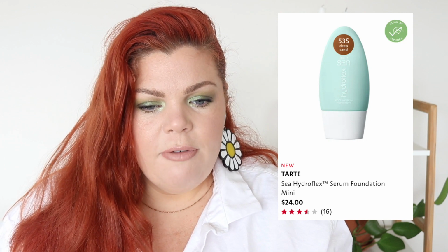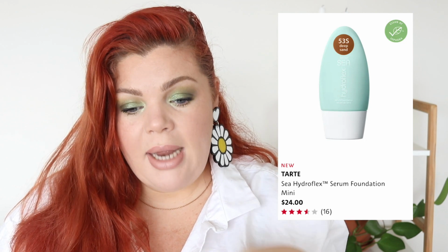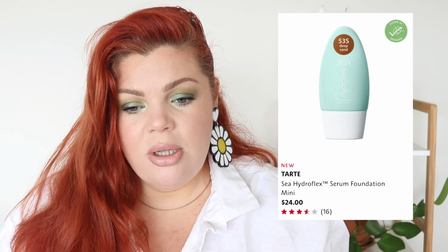I bought the mini for $24, and when I bought it, they only had the mini on the website, but now they have the full size for $60. The mini is tiny, it's like this big. So it's only if you wanted to test it and you're not sure, but if you are ready to commit and looking for your next serum foundation, I would probably go the bigger size because it is quite small. But if you're looking for a travel foundation, perfect. I'm going to travel with this foundation. It's so small, it's so cute.